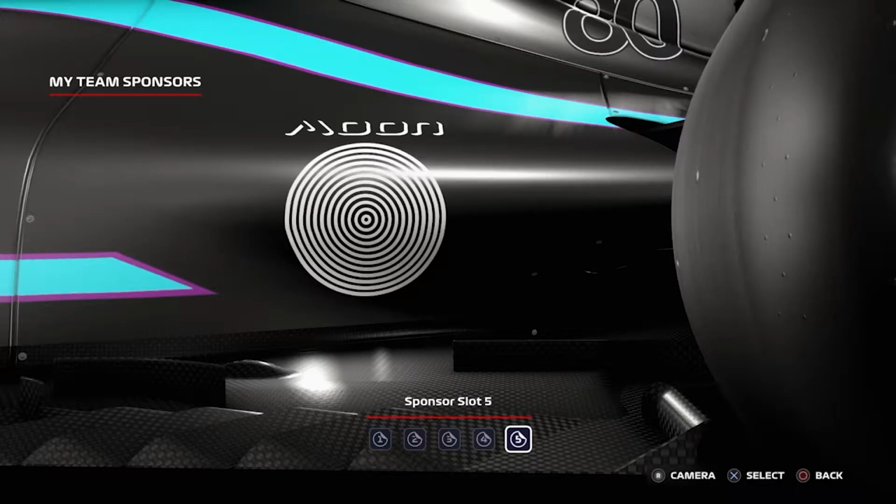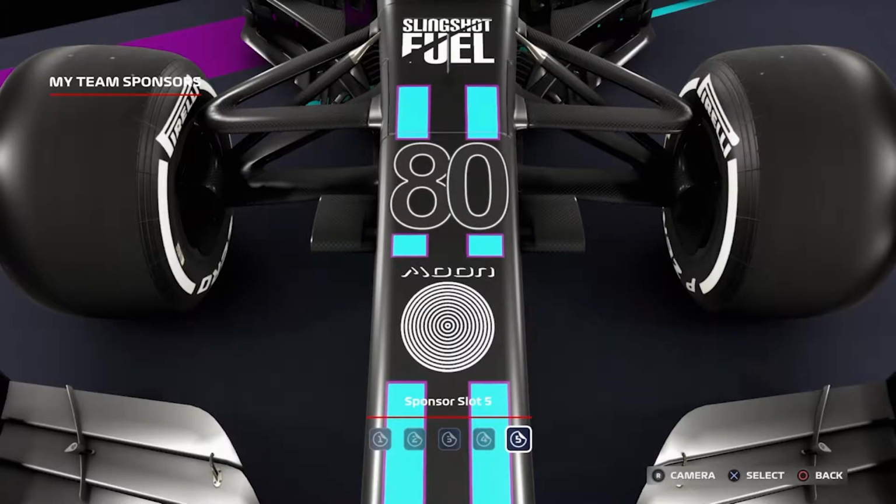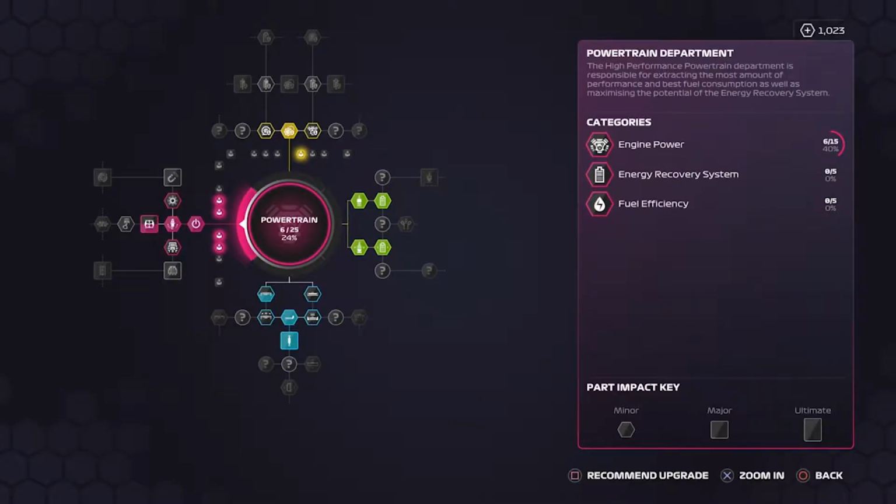Okay, so we've added Mooney to our car, so it's at the back quarter of the car, if you could say that, just below the engine, or where the engine would go. It's where the engine cover is, basically. And it's also right at the front of the car, which looks fantastic. We also have just over 1,000 R&D points, so let's go and spend some of those as well.